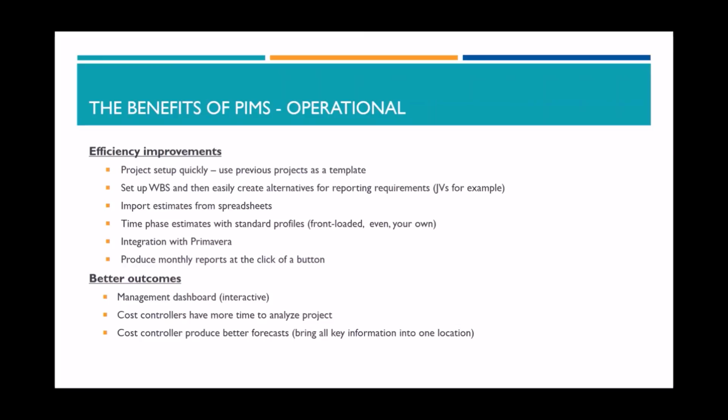We can copy and paste a WBS into the system. As you saw, Natalia was copying and pasting estimates. It works the same for the WBS. And we can also then set up alternative reporting structures. So maybe our joint venture partners or finance need a different reporting structure. We can set that up and easily map our standard project WBS to those alternative structures.